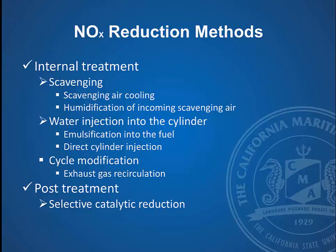And then there's water injection into the cylinder. And we'll see on the simulator we actually have this, and you can emulsify up to 50% water into the fuel. And then as that fuel is injected into the cylinder, it will actually evaporate and act to cool the air charge. There's also methods, and Wärtsilä uses this, for direct cylinder injection. So you can directly inject water into the cylinder. And this is, again, to act as a cooling agent.